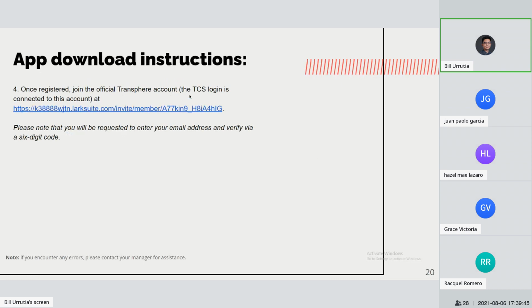So Transfer is our partner in TikTok. They're like a supplier there, they're a partner then. So here, TCS login is connected to this account, so you can't log into TCS if you're not joined in the official Transfer account. So click nyo na yung link na to.